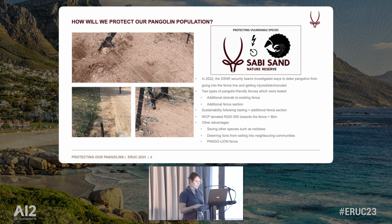So, going to how we went into it. In 2022, we had a lot of problems with lions trying to get out of the fence line, in our drainages and all of that. And obviously, like you saw, we had 24 pangolins on our fence line in 2022. Obviously, we don't know if it's the same pangolin that just keeps coming back. But this is all part of our project and how we've initiated it.